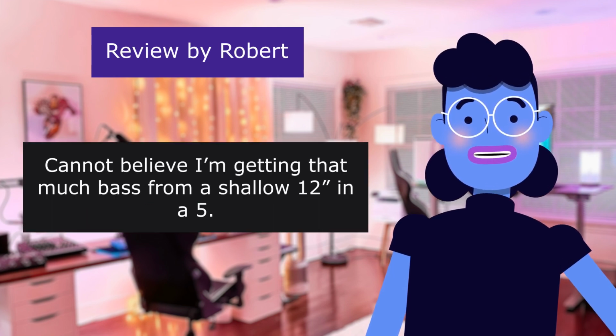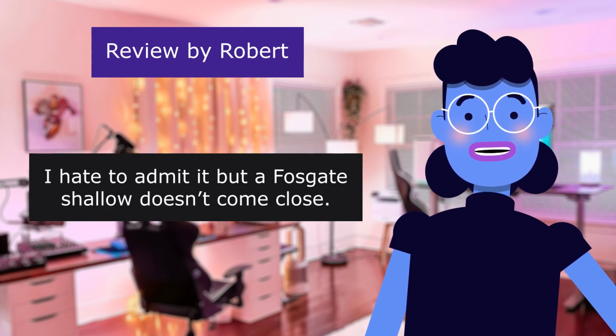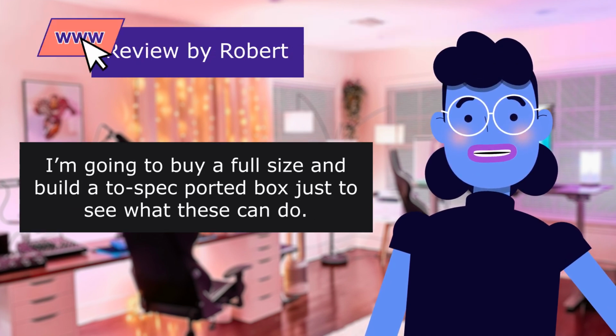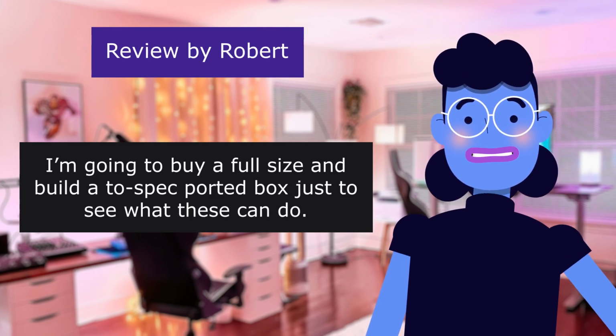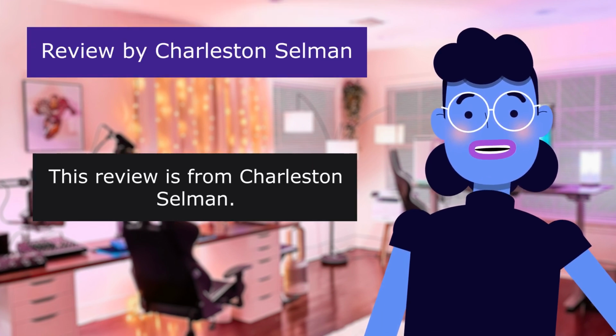Cannot believe I'm getting that much bass from a shallow 12 in a 5.5 box. I hate to admit it, but a Fosgate shallow doesn't come close. I'm going to buy a full size and build a Tospic ported box just to see what these can do. These are beefy subs. This review is from Charleston Selman.